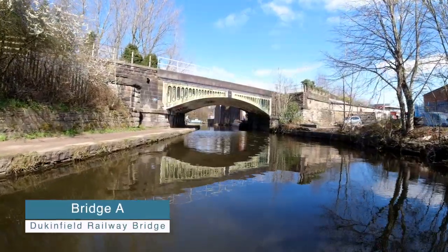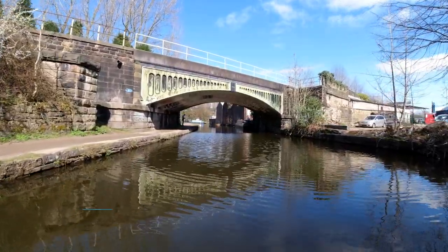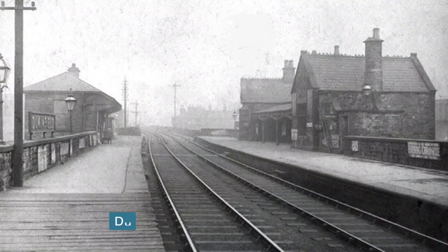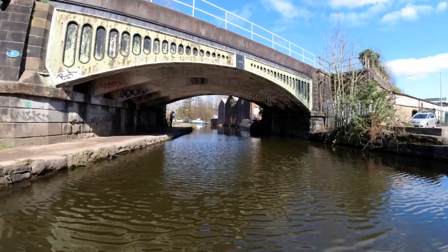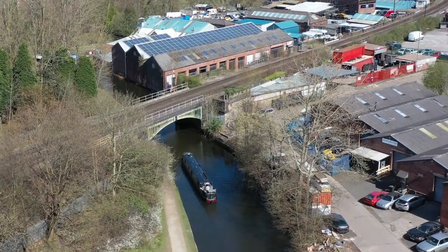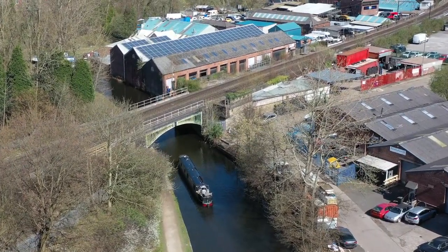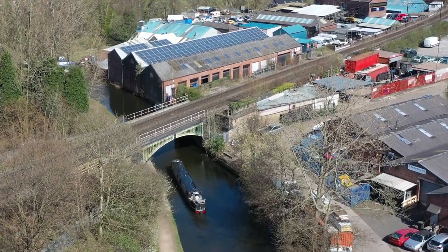Dukinfield Railway Bridge was built back in 1845, and it was the first ever railway bridge to be formed out of cast iron. Dukinfield Station used to be just to the right-hand side of the bridge, and the platforms used to extend out over the canal. Both the station and the platforms were demolished back in the 1960s, but from the air you can still see where the station used to be on the big stone arches.